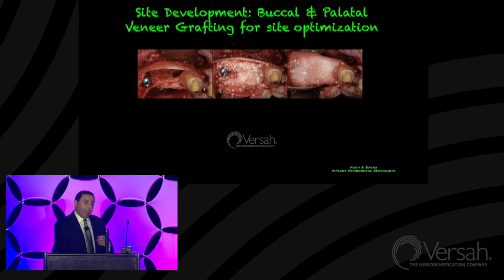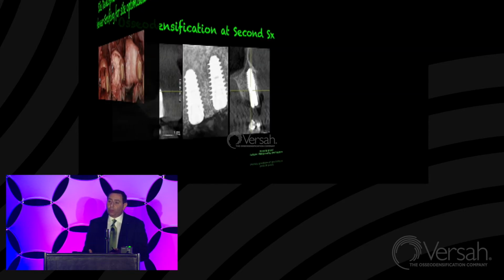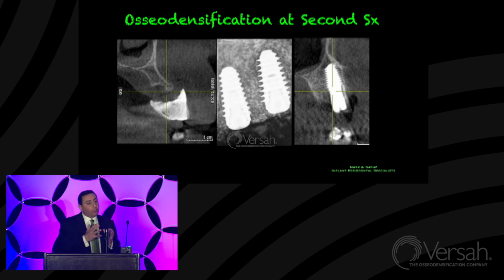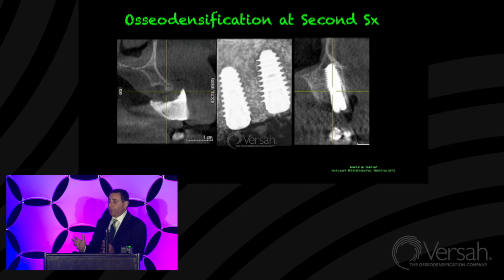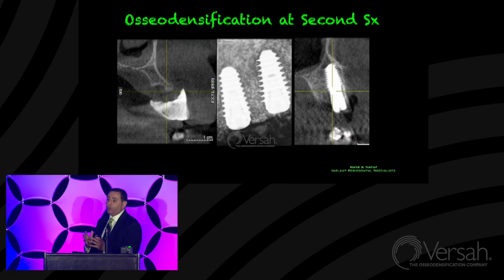We bring the patient back, and now we have something to place the bone in. Notice on the left the cone beam CT scan of the original perforation, and notice the ridge where that second implant went in. So now we did not cut away the bone that took so much effort to build. We preserved that bone. We placed the implant where it's supposed to be placed, even though we had a lot of bone on the palatal.